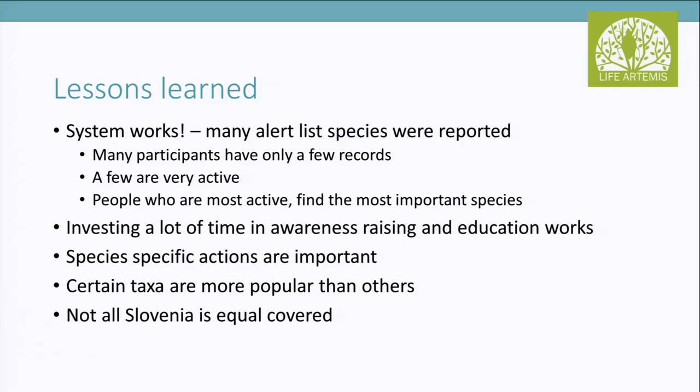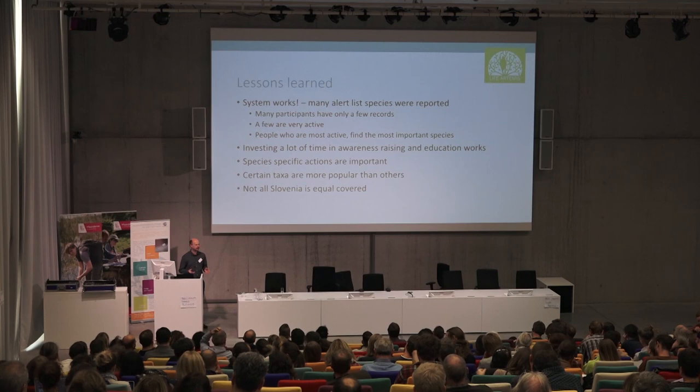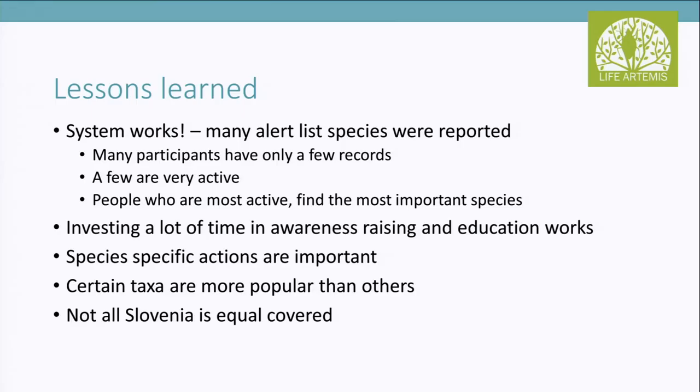So, Tim, this is the last slide. Lessons learned. For us, the system works in Slovenia. People are putting a lot of data into Vasilka. People now know more about how to eradicate these species. We realized that we need to invest a lot of time in awareness raising, and that education works. And if we want to get something done, we should focus on one species that we know is at very high risk of being introduced in Slovenia.